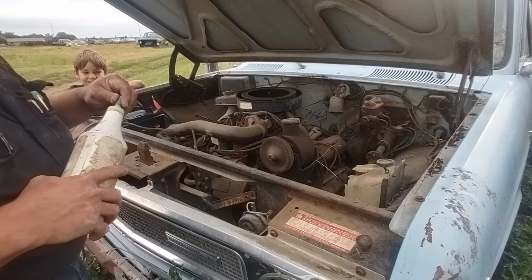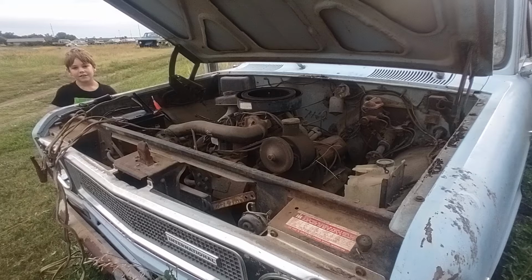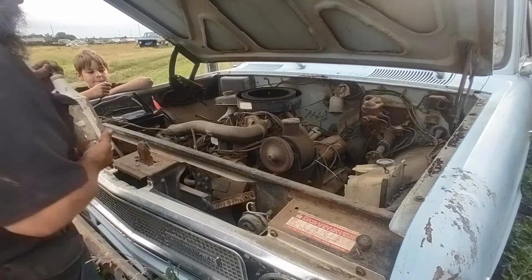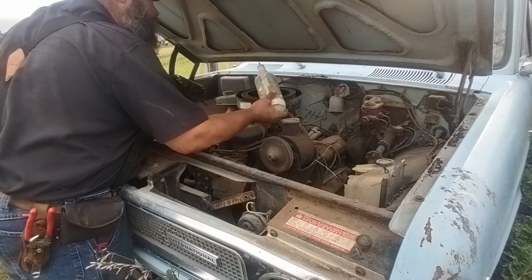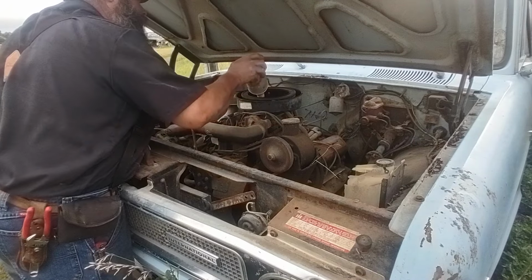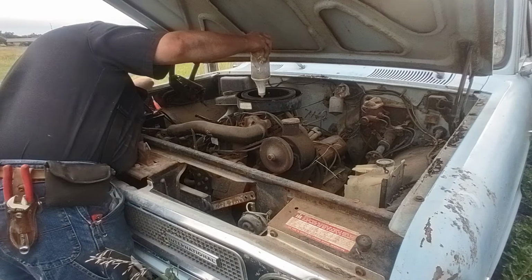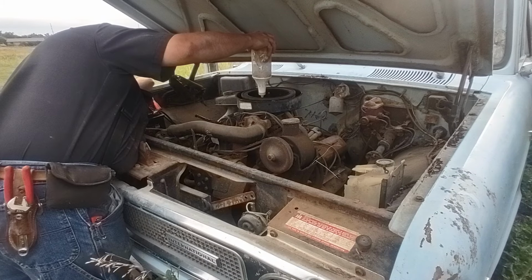Yep, I'm gonna put some more gas in my bottle here. Be right back. Alright, we're back with some gas. God, I can't believe that thing just fired right off. I'm gonna try filling the bowl up. Since I don't have a radiator, I can't run it for very long. Oh yeah, the old bowl leaks really good.